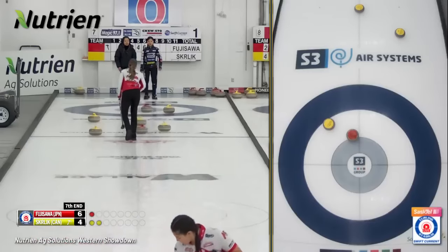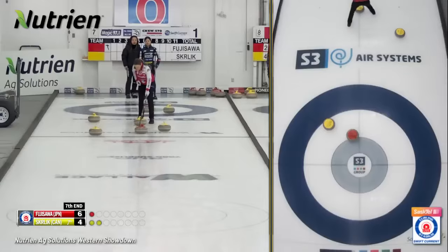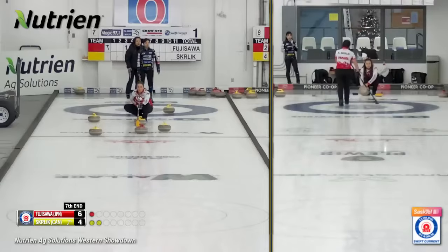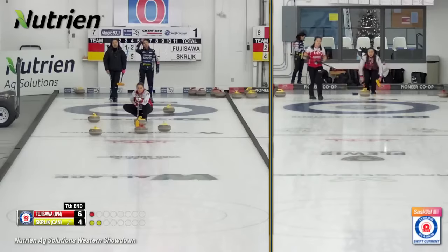And they're going to look to move 3 stones with this rock. It's going to be red onto yellow onto red in the 4-foot. Hopefully to sit 2 and leave Fujisawa looking at a couple yellows as she throws her last here.